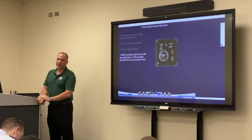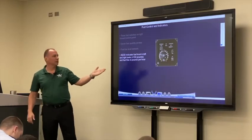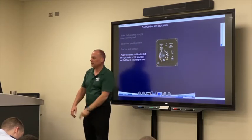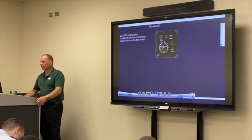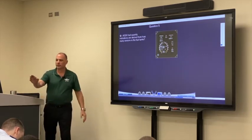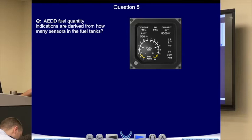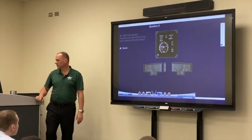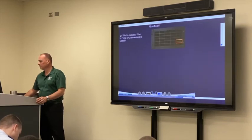And then we already talked about how to read the fuel gauge. How much fuel do I have right now? 800 pounds of fuel. So just take a needle, normally they're balanced. Take a needle, double it, and add 100, or multiply by 100. Alternate engine data is derived from how many sensors in the fuel? Very good. So you're reading much faster than me. There's 7 fuel sensors.